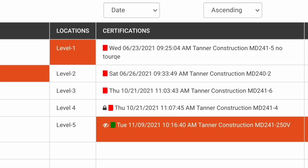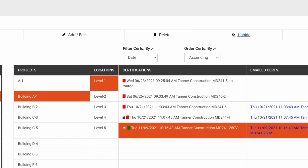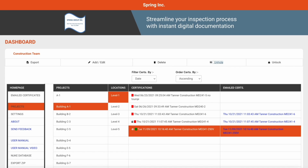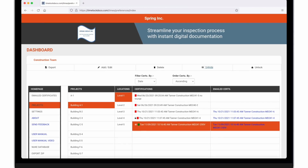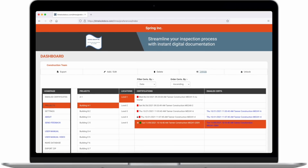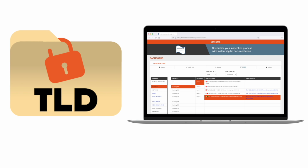in the dashboard. The web dashboard also makes it easy to create locations of panels and equipment before they're installed or wired, then push them to the field for pre-construction planning. And TimeLock documentation syncs data instantly across web, iOS, and Android platforms, and you can easily download everything right from your dashboard. With the TimeLock documentation dashboard and Electrical Pro application, you can create professional, secure visual inspections.